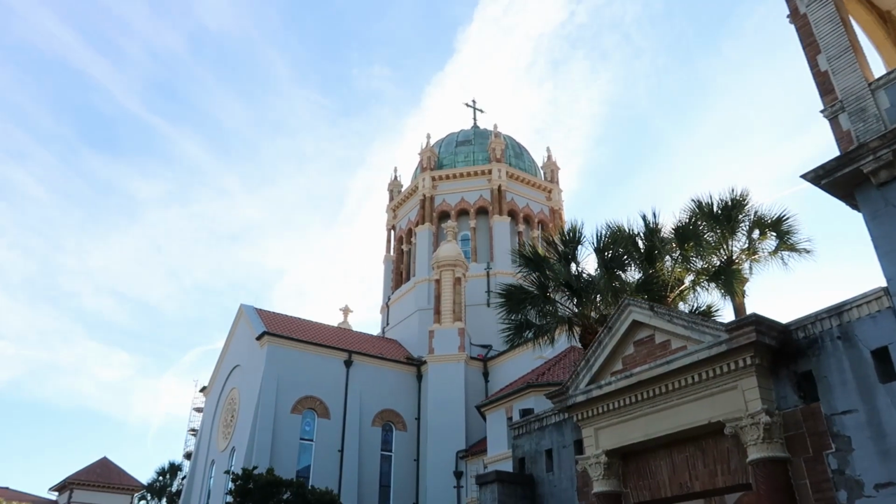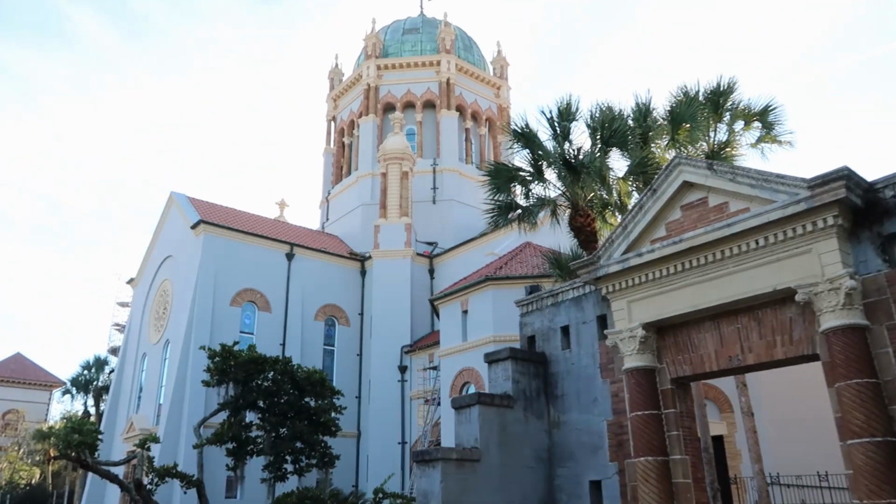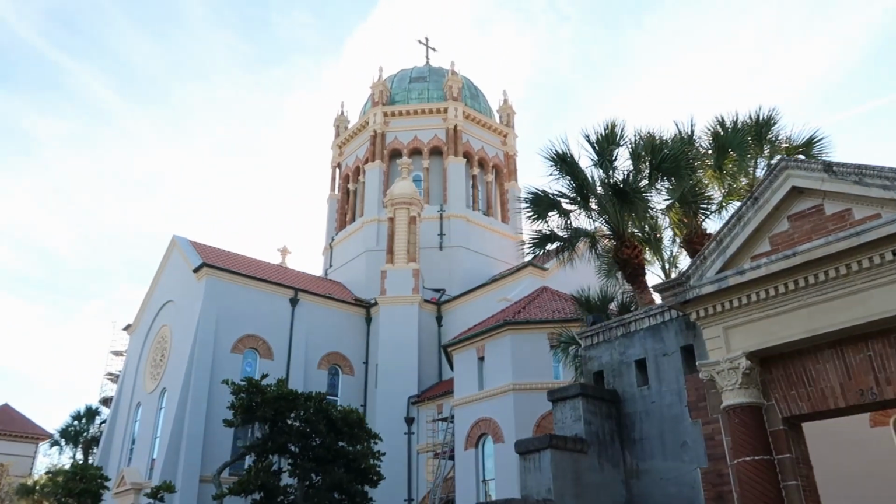So we are standing in front of the Memorial Church. It's one of the most beautiful Protestant churches in the world. So they say, and I'm not one to argue with them. I think it's gorgeous. It was built in 1889 by Henry Flagler, a very rich guy, an oil tycoon, founder of Standard Oil, and he helped found Miami and Palm Beach.